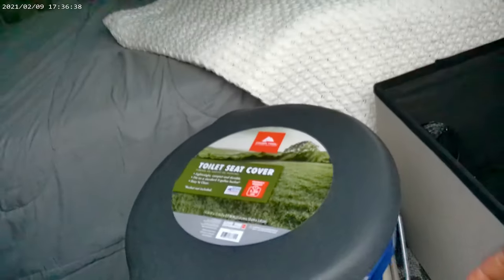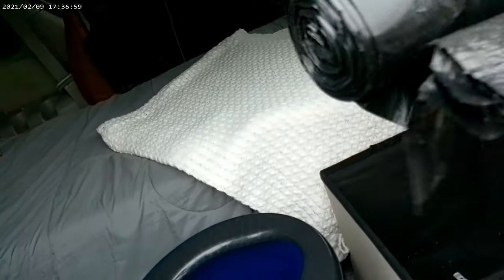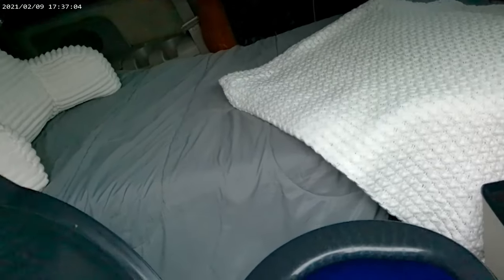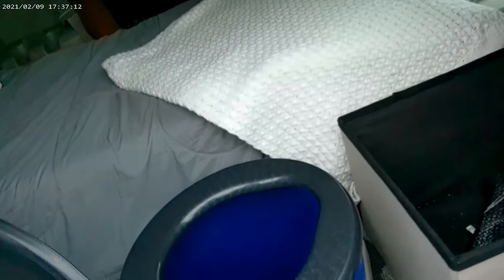Whereas this, I just take a regular 5-gallon bucket that I had gotten from Lowe's, and you just pop the top. And here, there's nothing in here, you guys. I always get scared when people show me their system, right? But what you do is, I have some really strong bags, right? And I just line the bottom, and then I put a little of the cat litter in the bottom so that it eliminates all smells. And then I put the seat back on top, and I put it back in here.